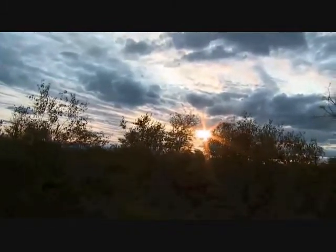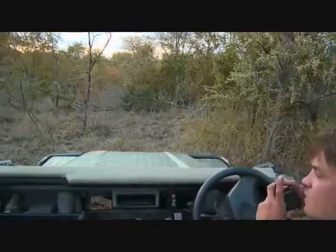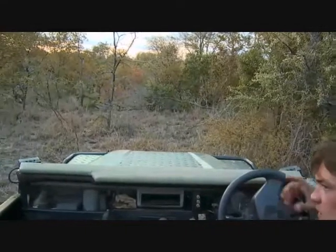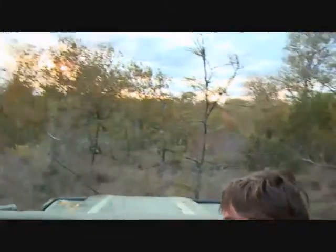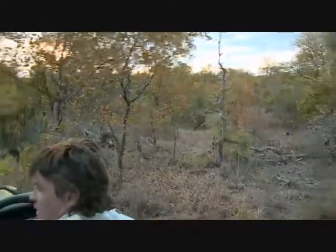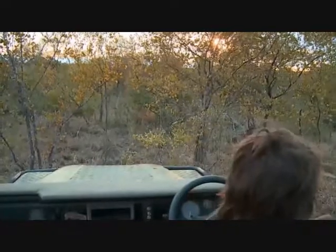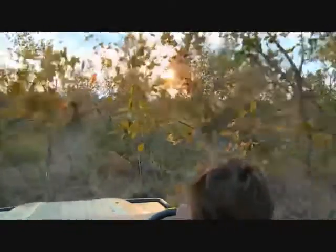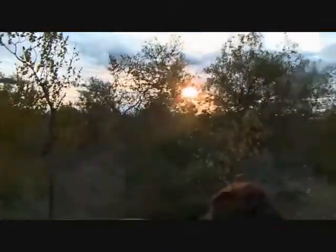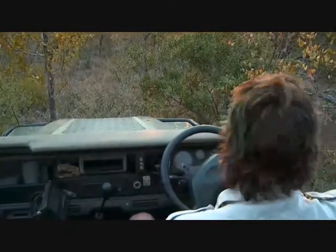Thought I heard something, but copy, thanks. Okay, he came right up there. Now the question is, did he continue down the drainage line or did he continue south? Just going to hop off and see if I can see some tracks quickly from where he went up, so I can just try to get a general direction.